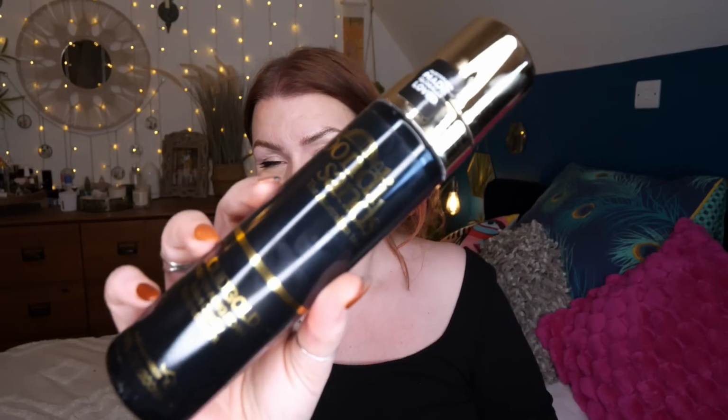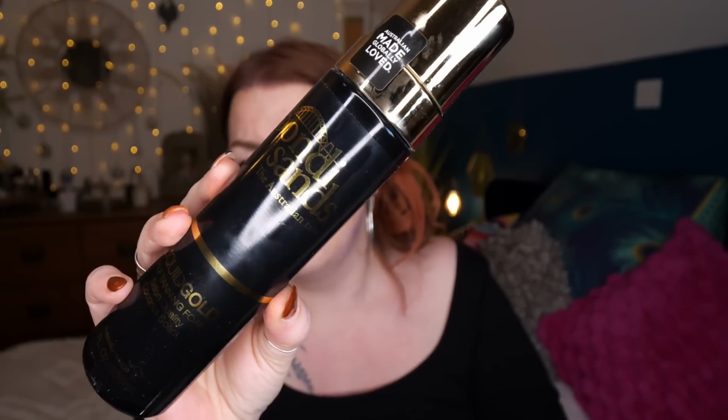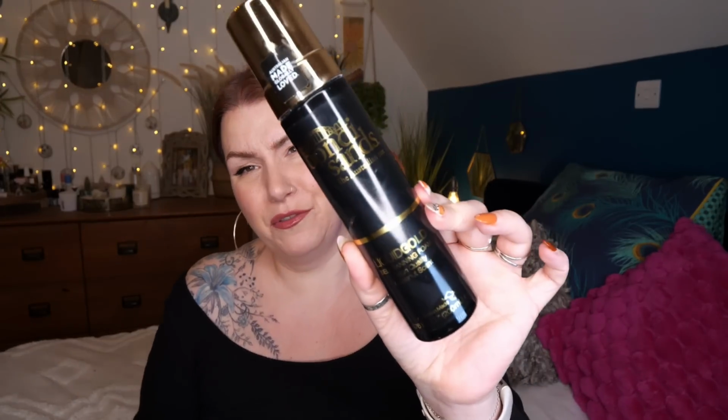Then lastly, we got another fake tan by one of my favourite brands, Bondi Sands. This is liquid gold self-tanning foam, and there's 200 mils here. I have tried this before, a little mini one. I love all of them though. I have tried many Bondi Sands ones, and the medium, dark, extra dark, they all turn out roughly the same on me. Enriched with argan oil and infused with a scent of coconut, this hydrating self-tanning foam will develop into a golden tan that is dry to the touch in seconds. And it retails for £17.49.